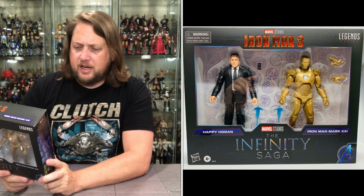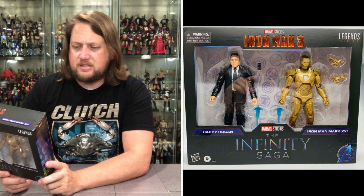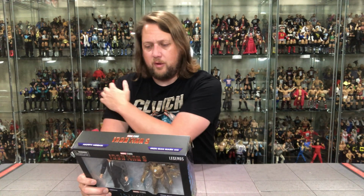Happy Hogan, Stark Industries' new head of security, gets caught in the middle of the battle as Iron Man gears up to face an all-new powerful threat. So there you go. Did he ever don armor in the comics? I don't recall. Like I said, I'm not the biggest Iron Man fan. Did he ever have the iron in the comic, his own suit or anything? I'm sure he probably did somewhere along the way.